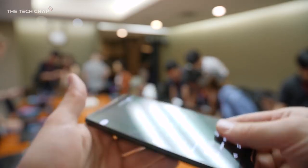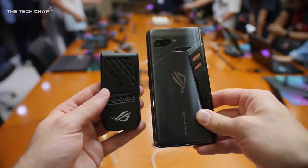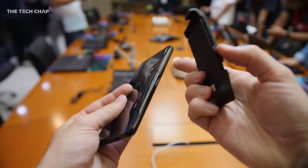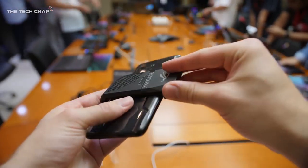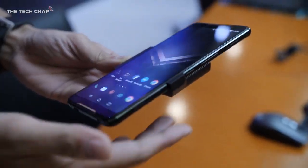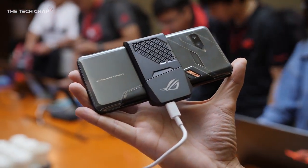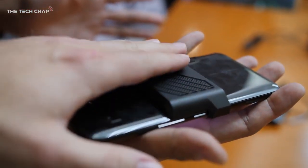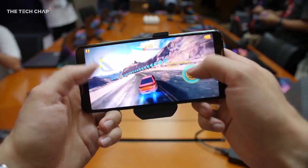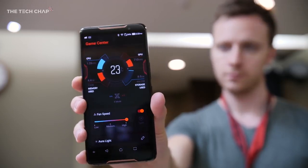There's the normal USB-C on the bottom and a second one on the side, which can also be used to charge it or attach one of these accessories, such as this, the Aero Active Cooler, which comes bundled with the phone. That's right, the ROG phone has its own dedicated modular fan add-on. So when you're gaming, to keep the phone from getting too hot, dock it with this and everything will stay nice and cool. You can even feel a little cool breeze coming from it, and while you can play games without it, for longer stretches the phone can get quite hot, and you can actually adjust the fan speed in the phone's very own Game Center app.